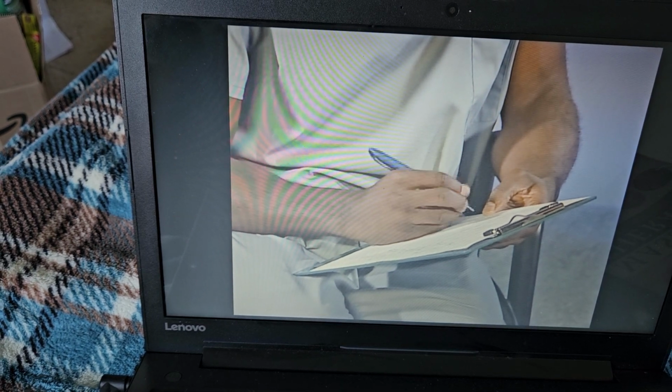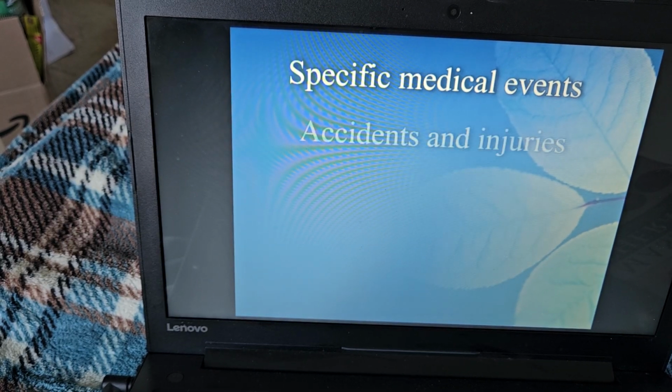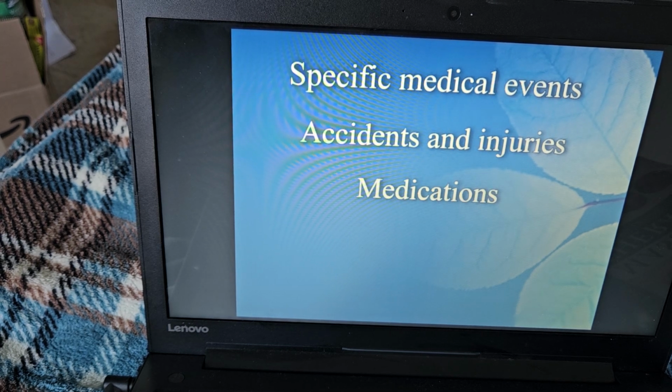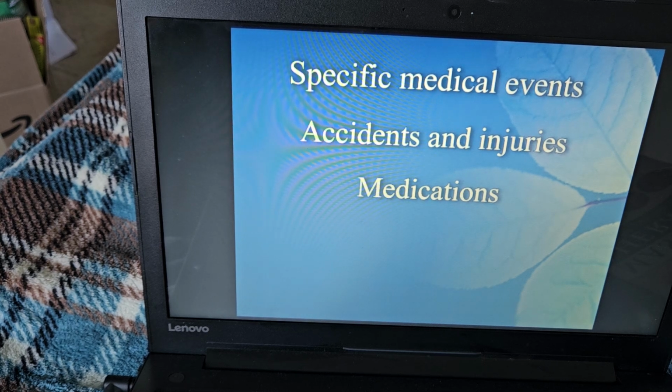Other information to include would be specific medical events such as surgeries and their purpose, accidents and injuries, medications including over-the-counter and herbal supplements and their purpose.